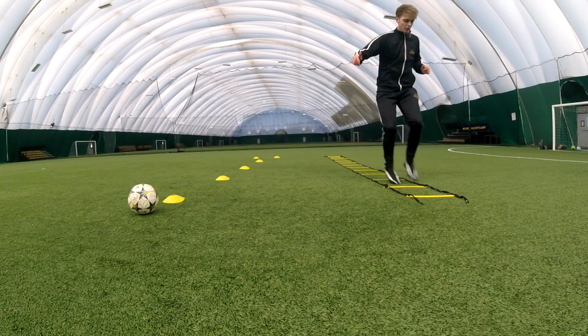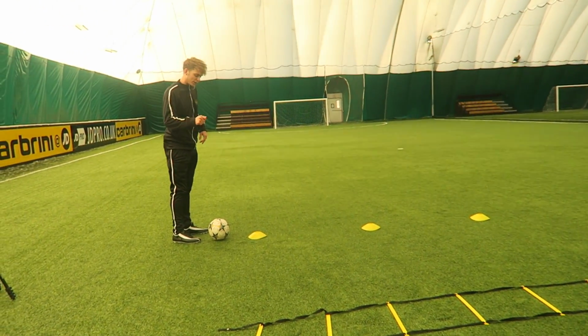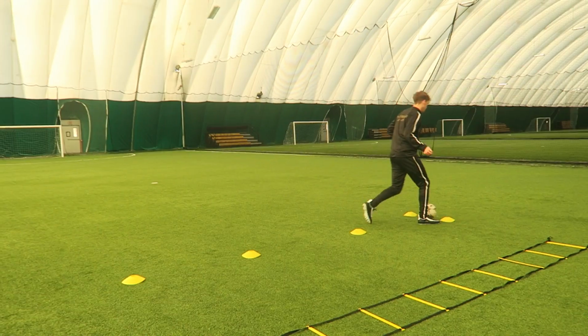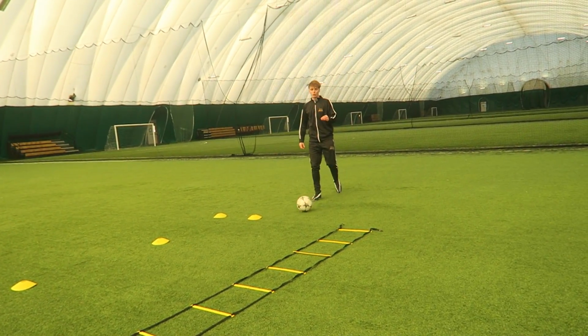You see how my foot is following the other one. You come around, and now when we get to this bit, I'm going to go outside, inside using one foot only. So outside, inside, outside, inside, outside, inside. Keeping it nice and controlled using one foot, and keeping the other foot as a standing leg.